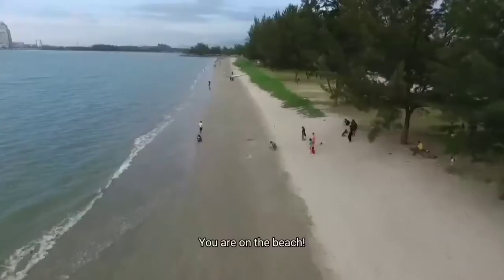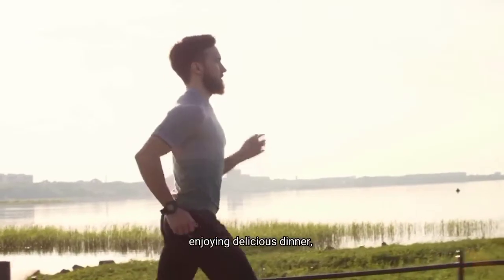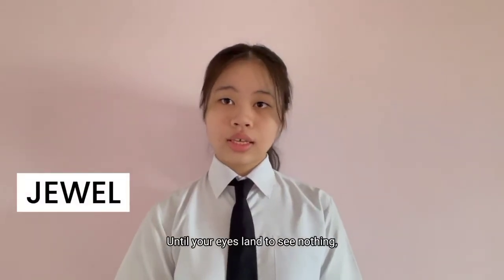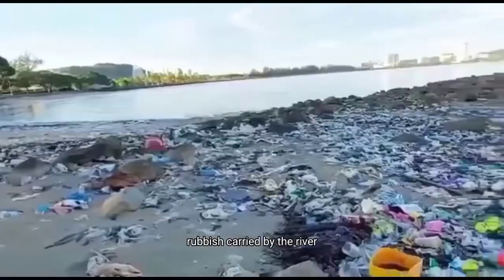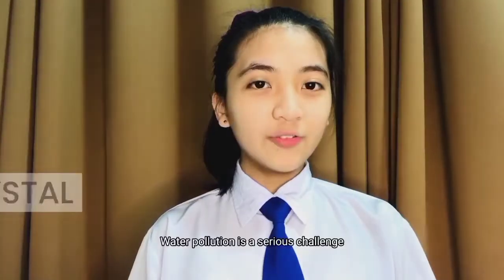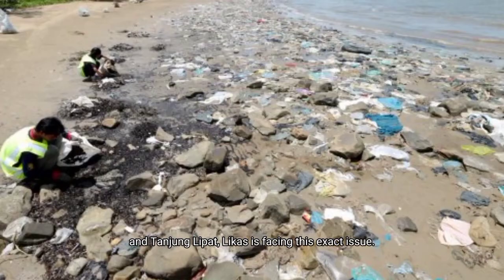Imagine this. You are on the beach, running across the jogging track, enjoying a delicious dinner while watching the majestic sunset. Until your eyes land on nothing but rubbish. Rubbish on the beach, rubbish carried by the river, rubbish everywhere. River pollution is a serious challenge, and Tanjung Lipat Likas is facing this exact issue.